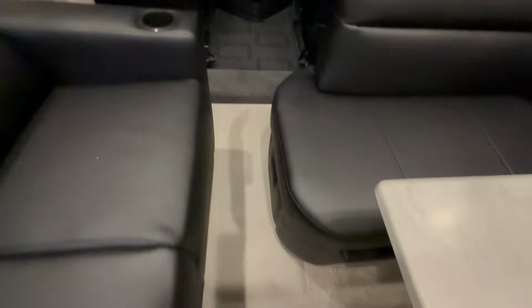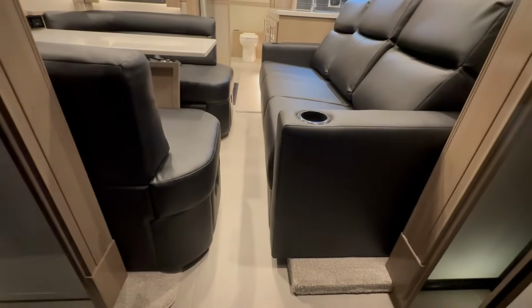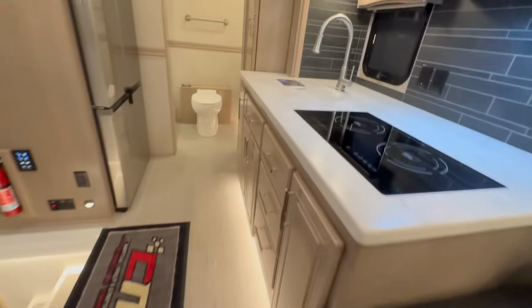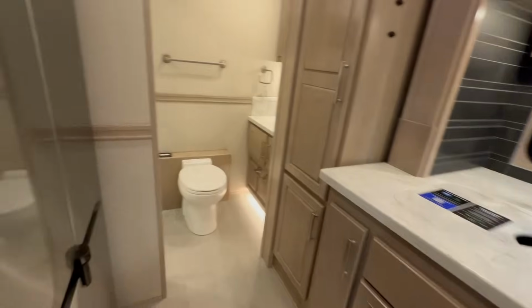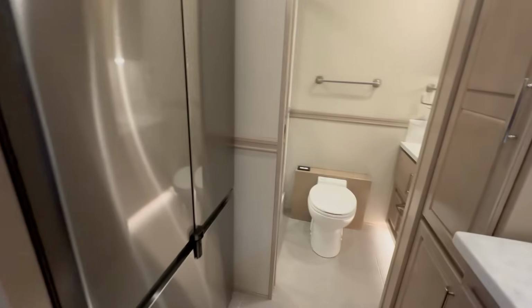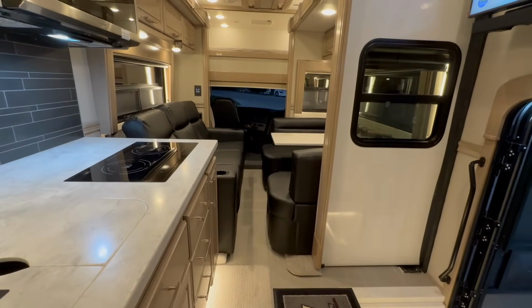I'm walking through here, see the cab, and we'll turn around and go the other way, just so you'll see it. I don't know if you can see that. 10 to 12 inches, so plenty of room to go from the cab. If you're the one driving, you pull over, need to use the restroom, need to grab a drink out of the fridge, whatever you need to do, plenty of room without running either one of the slides out.